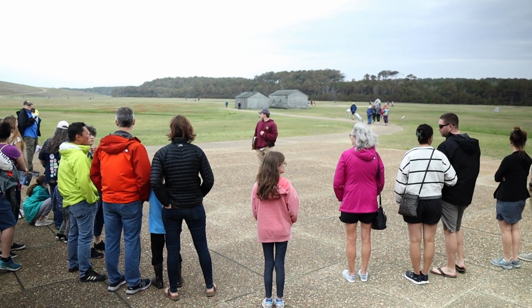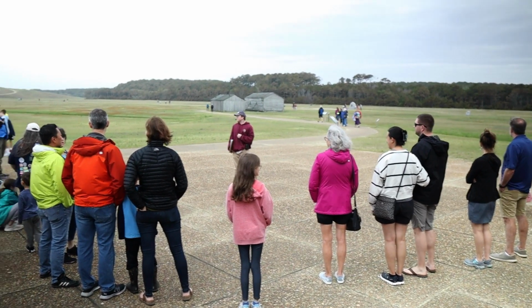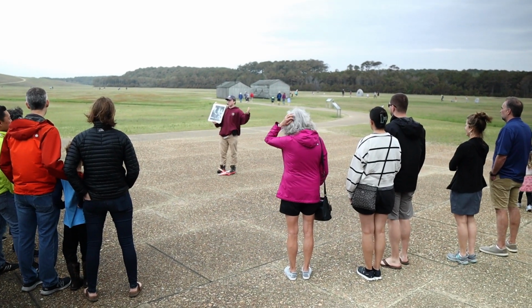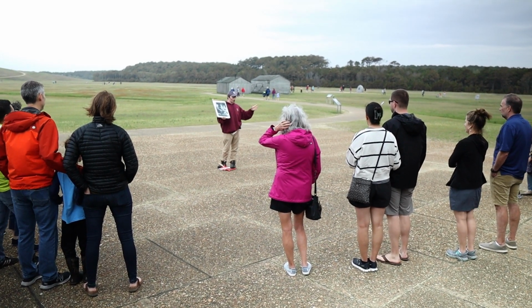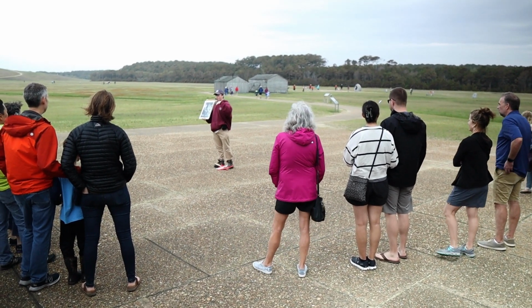We actually were very fortunate that we were able to get a ranger tour. Right now, this time of year, they're doing three a day. During the summer, they may do more regularly. It's about a 30-minute talk again about the brothers, their interest in flight, the process of the experiments that they did, and even how to tell them apart.